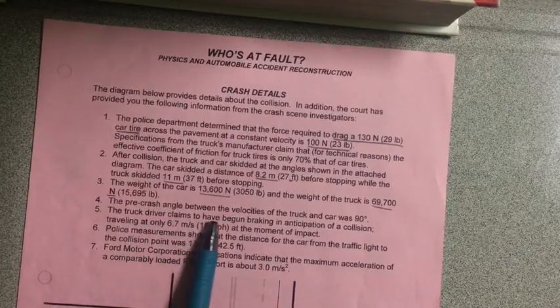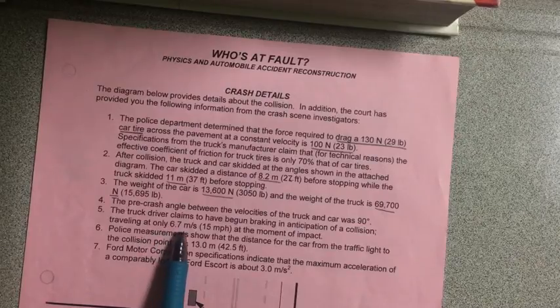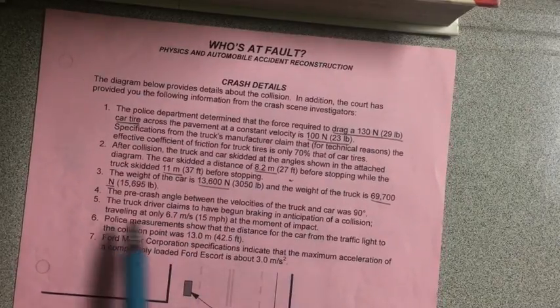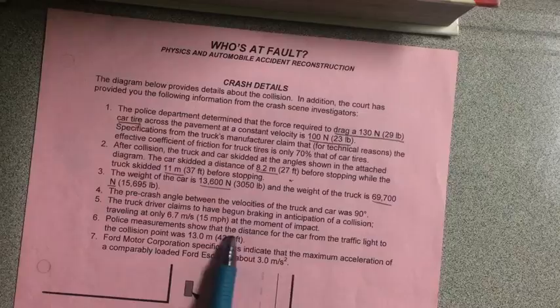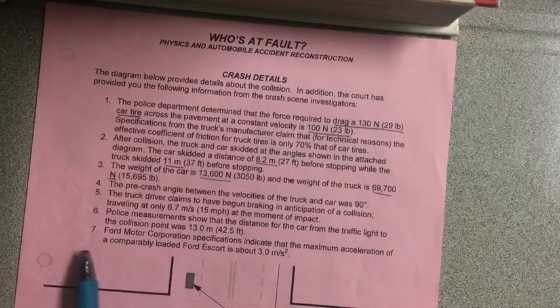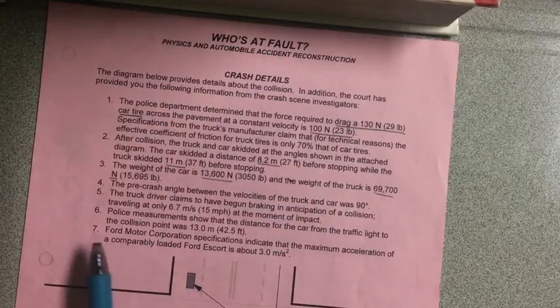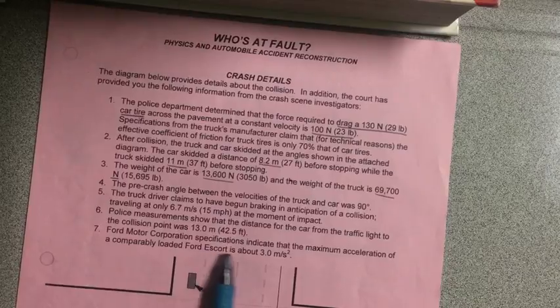The truck driver claims to have begun braking in anticipation of a collision, traveling at only 6.7 meters per second at the moment of impact. Police measurements show that the distance from the car from the traffic light to the collision point was 13 meters. Ford Motor Corporation specifications indicate that the maximum acceleration of a comparably loaded Ford Escort is about 3 meters per second squared.